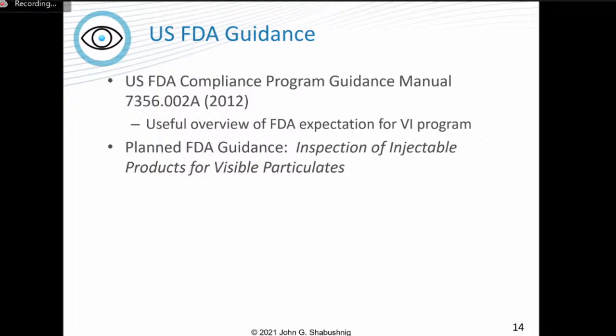I can very briefly summarize that they are most concerned with particles and container integrity, cracks. And so those are of great concern. Inspector training is of great concern, and your investigations. How do you detect and respond to these critical defects when you find them? There are other details that are there, but I think those are the ones that really stand out to me as very important to remember.